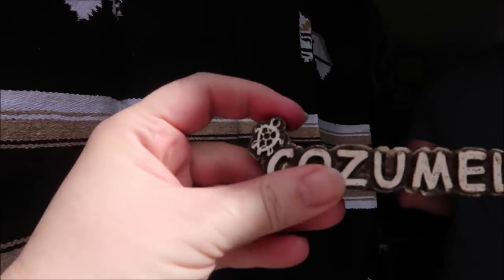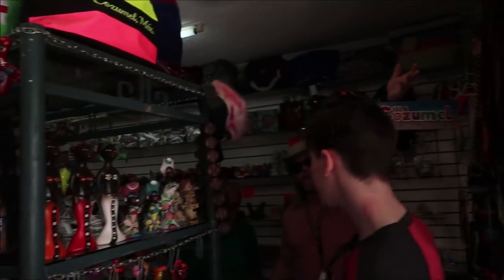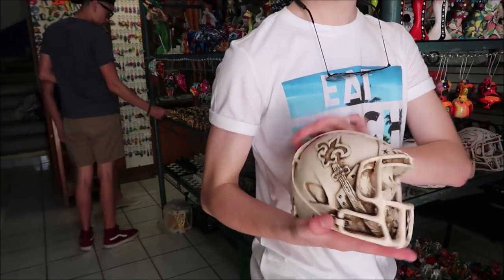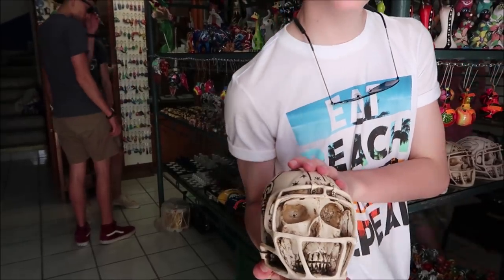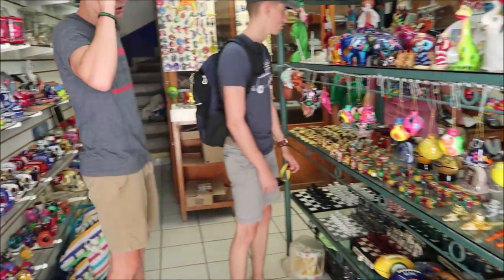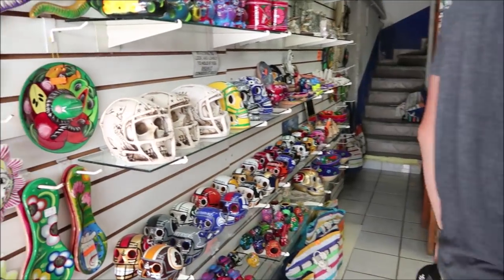First purchase of the trip. Cozumel. Oh, that's cute. And they have more. It's terrifying. Hey, this is Saints. Hold on. It's a football skull. That's cool. Kind of terrifying, but awesome. It's $30. We also get Cowboys.